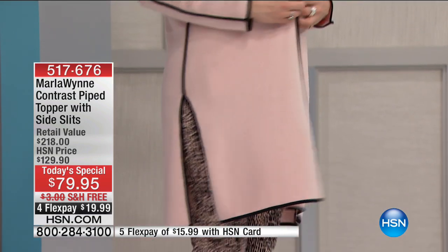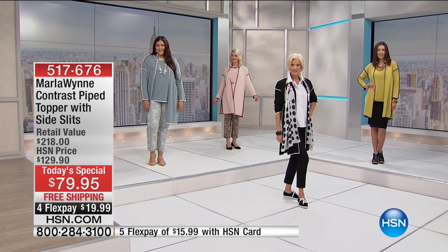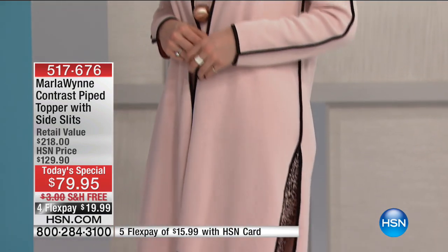Sydney, Marla's daughter, is here with us modeling. She's got that beautiful shell pink that's piped in the black. Love the hair, Sid. Thank you. Oh, I love it. I'm gonna call you Sid since your mom's not here, and that's what she calls me.